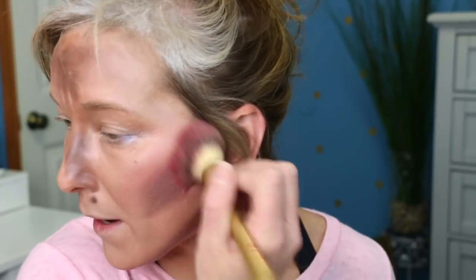So I'm going to go in here, and typically I would just go in very lightly because this is a pretty crazy shade here. But, you know, I want to look darker because it's winter and I'm sick of looking so pale. So I'm going to go in pretty dark. I'm going to blend that in with my contour because you want to blend, blend, blend. You don't want to let those colors just be by themselves. You want to blend them out.